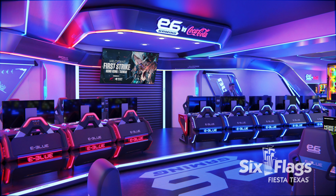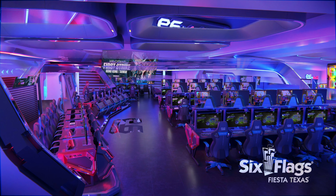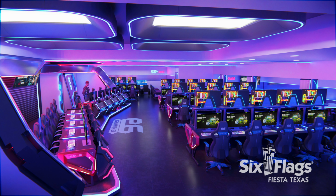I really don't know if you should call it a stadium or arena. It's really a mashup of different things. Essentially it's a giant arcade, but only made up of gaming PCs and consoles and things of that nature. So it's not what most people would think of as an arcade. It's more of an esports lounge, which not many people have been exposed to yet, but I think this is the best example of what one of those is.